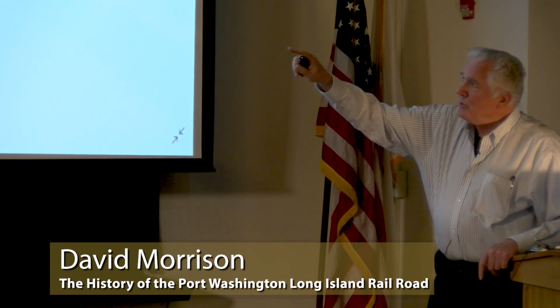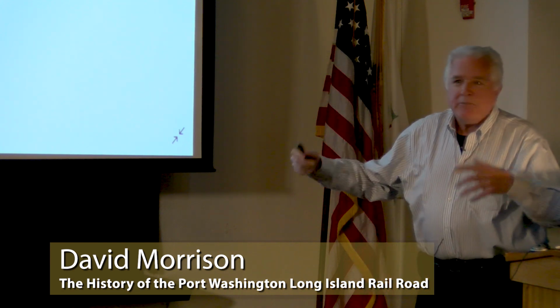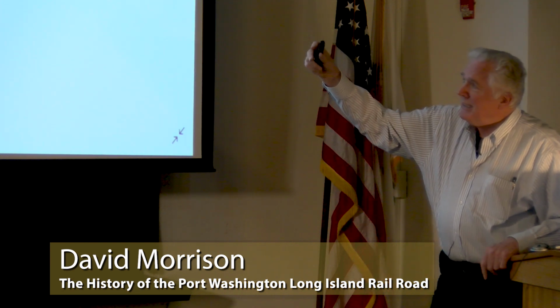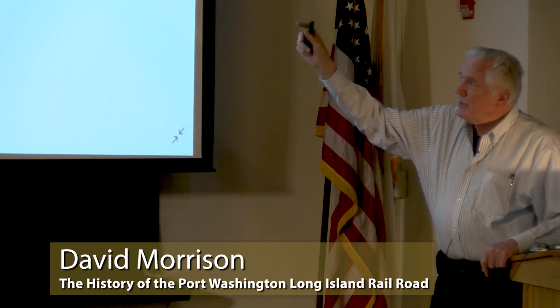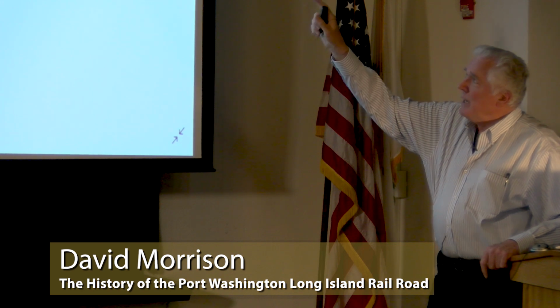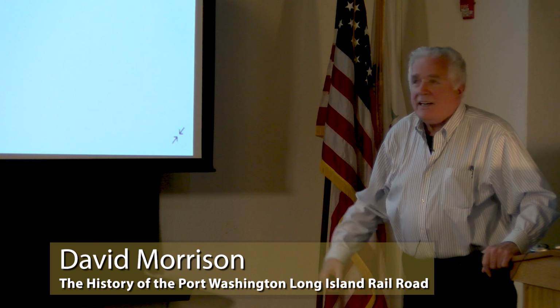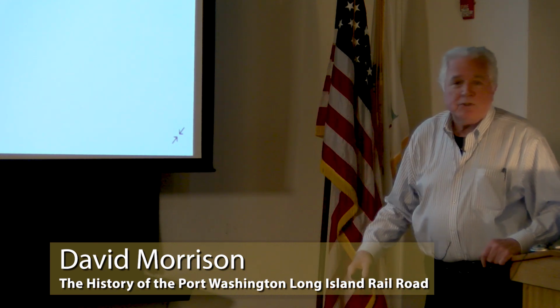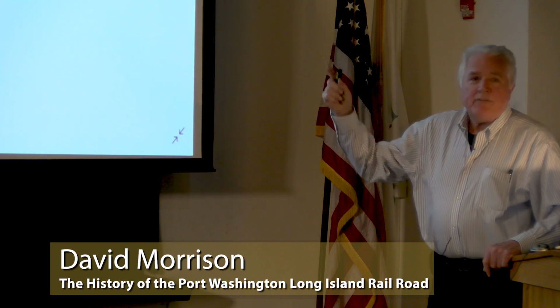The route was chosen because the center of the island was basically barren. The villages and the towns were built up on the north shore and the south shore. So the fastest, easiest way to go would be right through the center of Long Island. And that's why that route was chosen. It was completed in June of 1844.